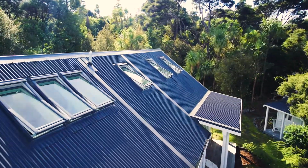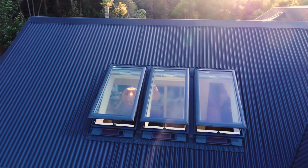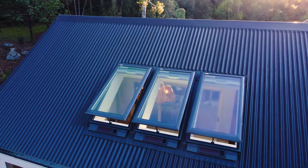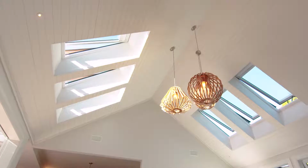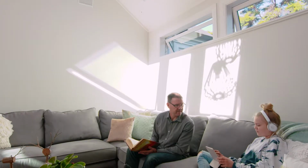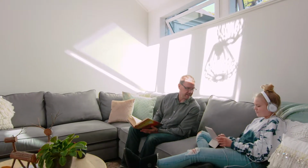VELUX is great. They're a sort of household name, I suppose, in the industry here. The innovation with their skylights, the solar panels on them, the rain sensors, just the visual transformation of the house with the renovations, it's just given the house a new lease of life. Just modernised it while keeping the old tradition of it, and we absolutely love it.